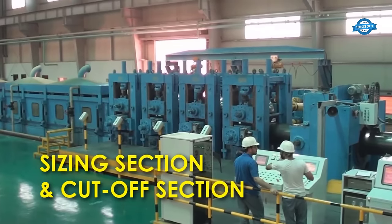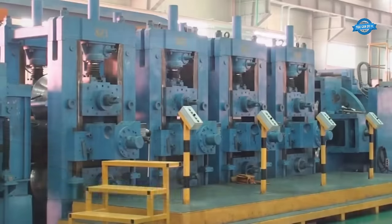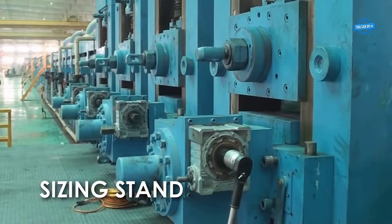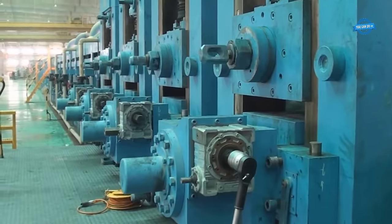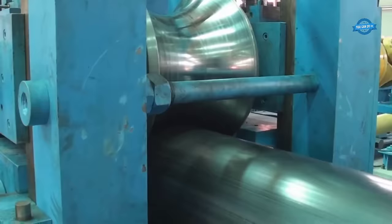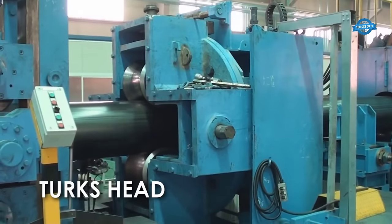Moving forward in the manufacturing process, the sizing section and cutoff section play crucial roles in refining the tube's dimensions. The sizing stand is responsible for shaping and sizing the tube, while the Turk's head further refines its shape, contributing to the overall precision of the final product.